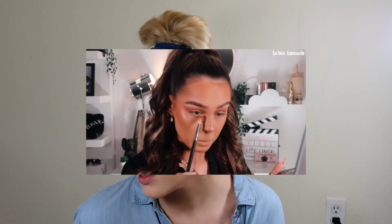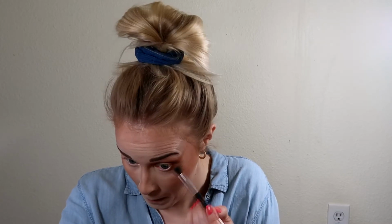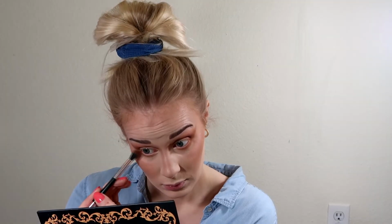I don't know if that looks anything like what she did, but let's see what else she does. I'm also going to go underneath my eyes with this same brush. And then she's going to take the same shades and she puts it underneath her eyes. I think I'm done with that, so moving on to the next step.